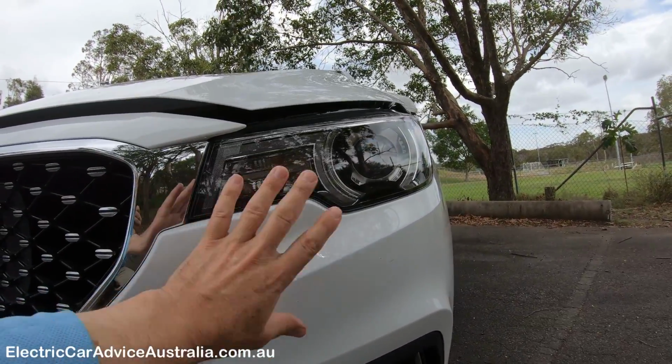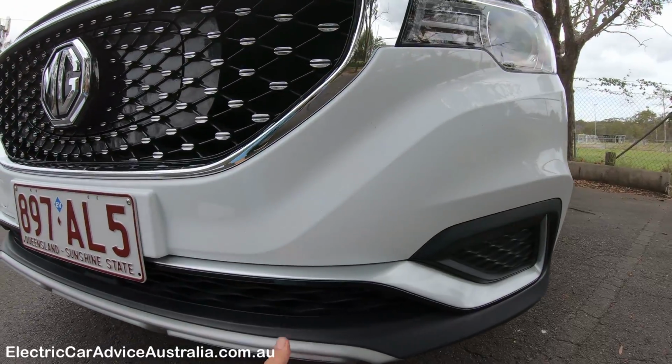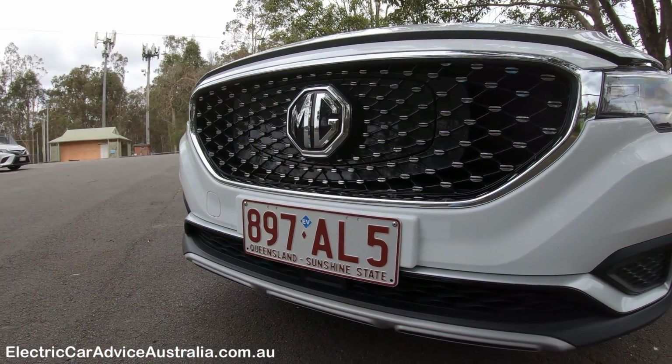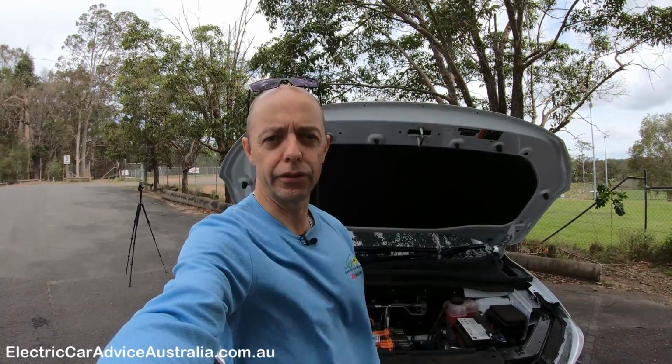Look, the headlights have been good, no problems with indicators, headlights. As I mentioned, there's been no moisture get in those, so no problems there. And none of this grille or flashing here has become loose. So yeah, all good. So let's have a look under this bonnet and see what we think after 3 years under here.